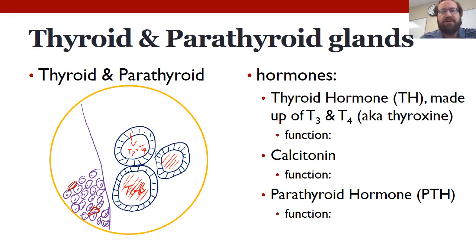One interesting note: if you look at the thyroglobulin, you can tell whether that follicle is actively releasing its hormone or storing its hormone. If it's storing the hormone, the area will be pretty much uniformly pink. If it's releasing the hormone, there will be little bubbles of white around the edges where the thyroglobulin is actively letting go of thyroid hormone and releasing that into the blood.